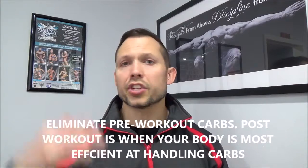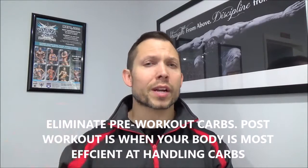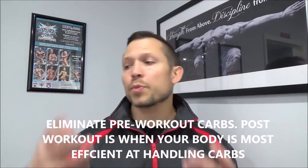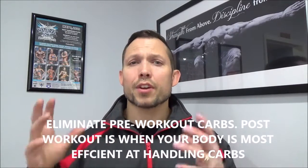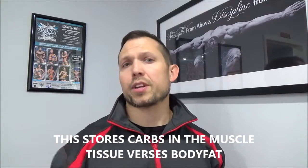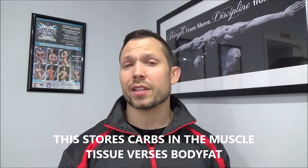Get rid of the carbs there. Just have them after you train. After your workout, it really is the best time to take those carbs because, again, your blood sugar's low, you've depleted those glycogen sources, and your body's going to be best able to use those carbs where you need them to go, which is going to be in your muscle tissue. You don't want them to be stored in the fat cells.